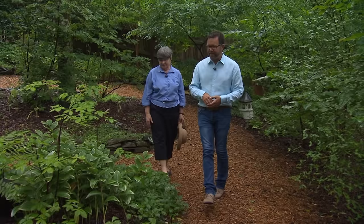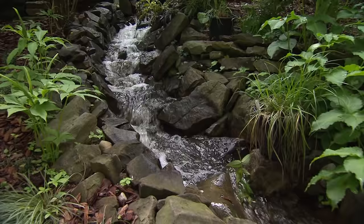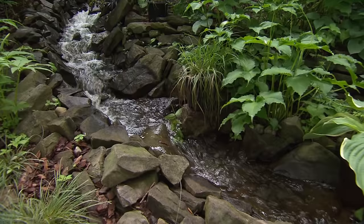How long has the stream been here? About 6 years now. And it's beginning to get a little bit filled in over the sides. Right, you've planted around the edges of it. And how long is this? It is 50 feet, I believe. It has a horsepower motor to go that length and height.